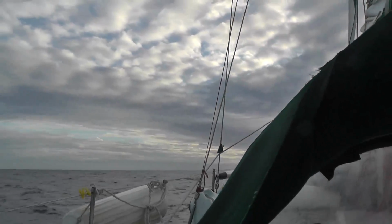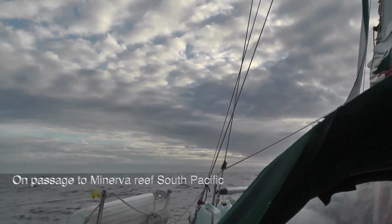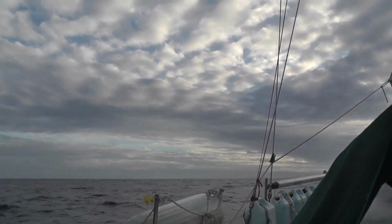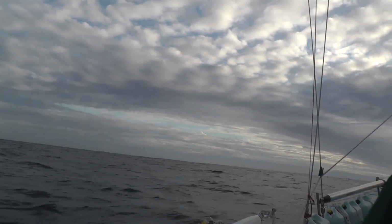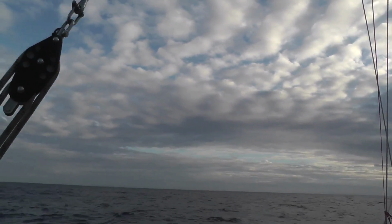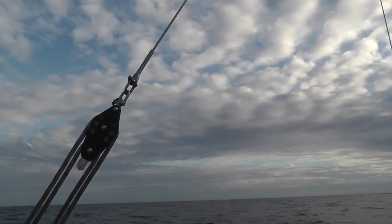I'm hoping the wind doesn't come up. That would spoil my plans. As you know, I don't have at the moment any live information on the boat, no internet and no satellite. The weather is not due to come up, it's due to drop, in fact, tomorrow. So with that in mind, I'm hoping it's going to be okay.